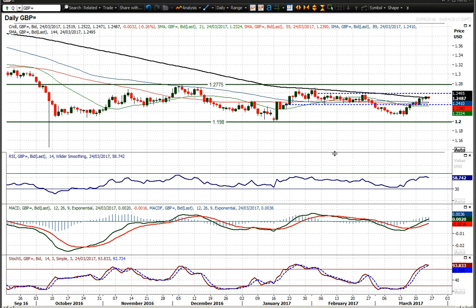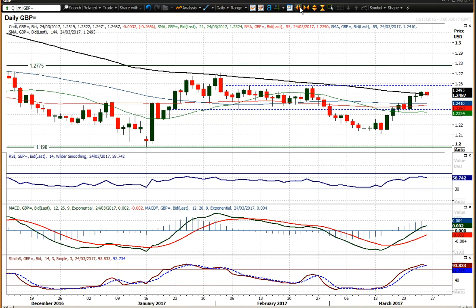We've got this cable rally that's been ongoing for the past week or so, and it reached above the 25 big figure yesterday, pushing out towards a test of these highs, the 2570, 2580 area. Today's early morning candle has been a little bit corrective, 30 pips down on the day.